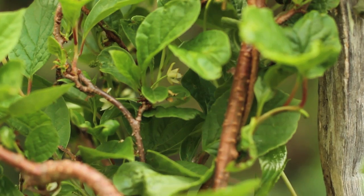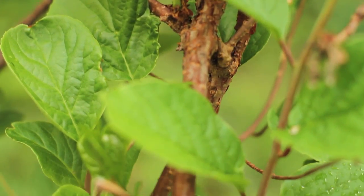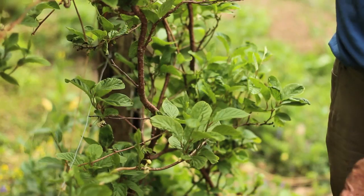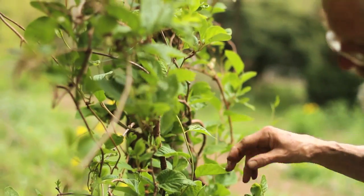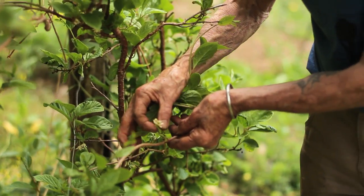Now here it is with nice flowers all over it, blooming out. A lot of them have gone past already. Now we get to problem 2. Why am I still not getting any fruit? Well, on close inspection, what I have discovered is that every flower on here is female.